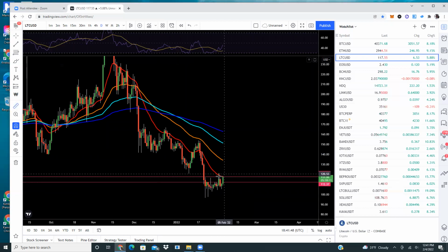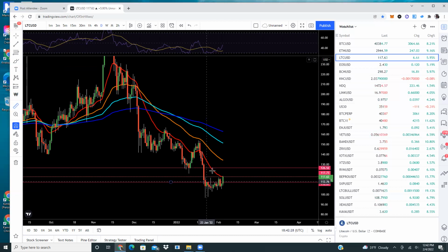Now, if we get support from the 20-day, then I will look for Litecoin to hold the 20-day. If it doesn't hold the 20-day following into tomorrow at the end of the trading day, then we lose that. I will be looking for the back test. But if we keep the 20-day and keep this positive momentum going that we have, the RSI is showing signs of strength, then I will be looking to go probably here, about $126 to the upside. Make sure I mark that off right there. Perfect.